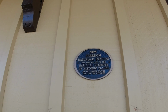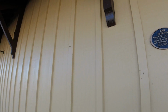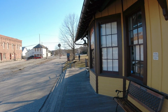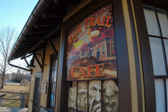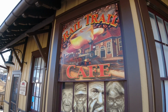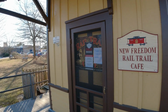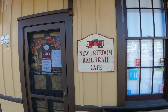So it turns out this train station here in New Freedom is on the Register of Historic Places, so it is being protected and preserved. And aside from being a train station, it is partially repurposed. Up here is a type of cafe, which I'll give you just a brief look at. I don't believe it's open today, but yes, it is called the Rail Trail Cafe. That would be a pretty neat spot to stop and grab something to eat right next to the rail line. Would be curious to see if they have any related memorabilia in there for the line, but maybe the future will tell.